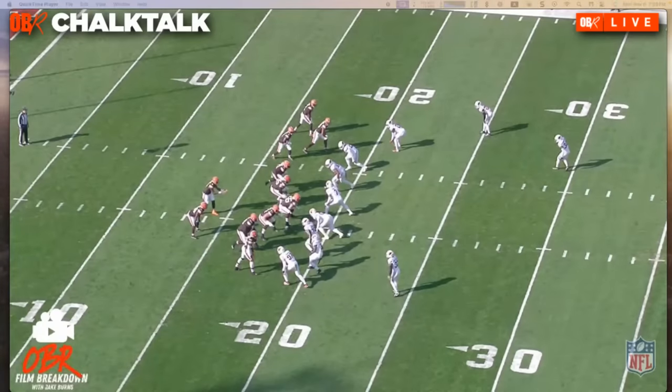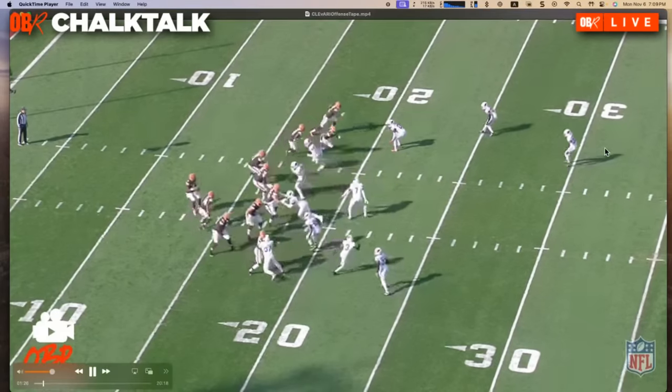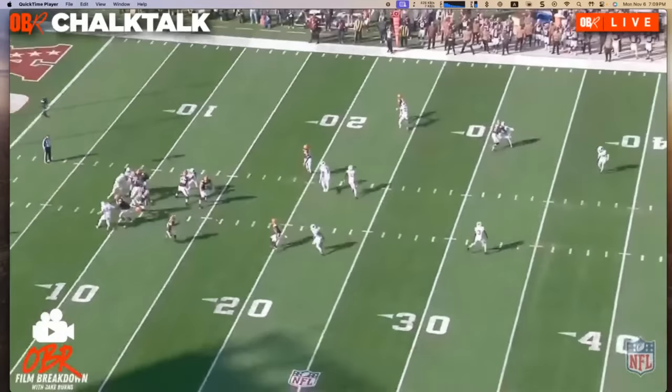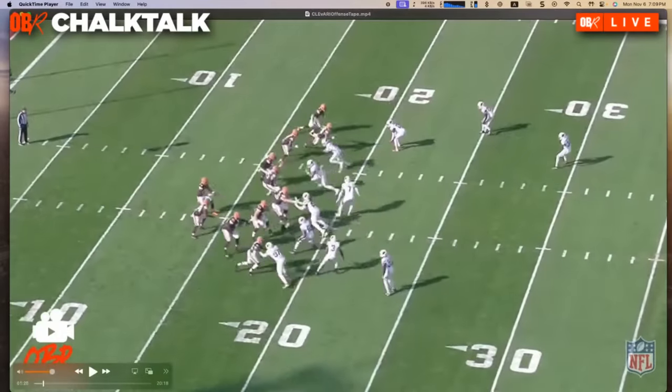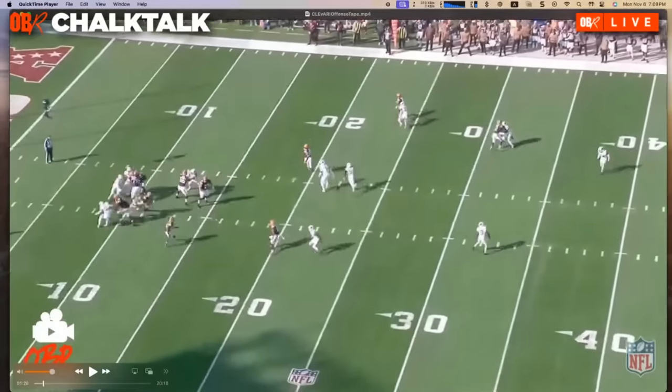The Browns are going to run a pretty popular concept for them: mesh, right? They run this quite often. They run mesh here with usually a rail route paired with it, and then they'll sit. Usually you'll have a sit-down player in case both of those middle hook defenders chase the flat route or the drag routes. Sorry, I'm not thinking well today. This one, they actually don't go with a middle sit. You'll see that they run an out route and a corner route, but it's covered pretty well.